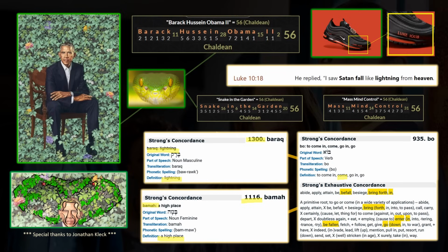And here we have his presidential portrait, and encoded within the presidential portrait is a giant viper head matching the snake in the garden. And like I said, we saw him on the previous slide in that costume. So a lot of coincidences going on here. All right, let's move on to the next slide here.